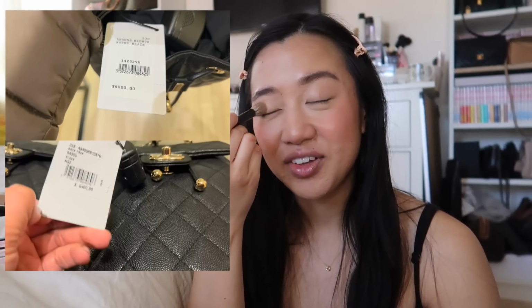You guys know how much I love the Urban Spirit backpack, and they came out with a Caviar version. I don't know how much this backpack is. I was trying to look for it on the website. I'm assuming it's going to be at least like $3,500 minimum, probably around like, I feel like in the $4,000 range, but I actually really like this.